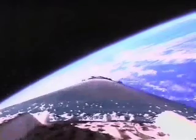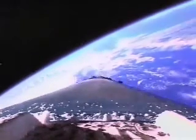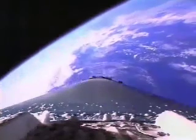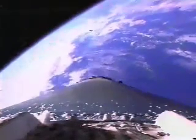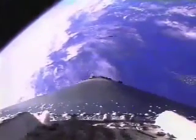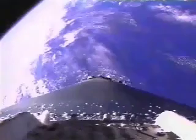We have good separation of the first and second stage, and ignition of the second stage engine. And the second stage engines have now ignited. Good bearing separation. No sign of recontact. Attitude remains good. Guidance controlling nicely. Very little engine movement.